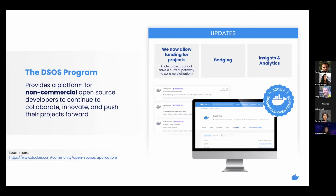Some of the exciting announcements for today that we will also review again at the end, just so that everyone can remember, is that we have some new qualifications and criteria for the program, one of which I think is a big change from the past. We are now allowing funding for all of our projects. So that's really exciting. We do take a look at this every year for your application. So you do have to reapply every year, and that's when we'll take a look at any funding and potential pathways to commercialization as we're reviewing your submission.